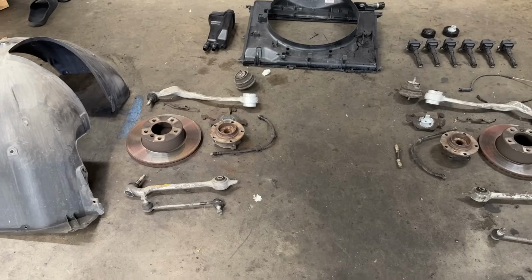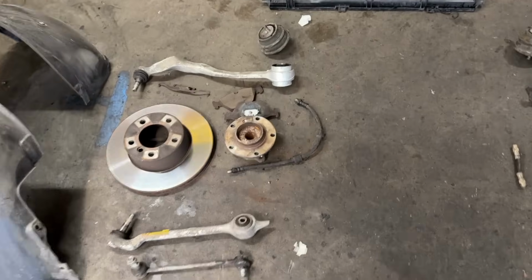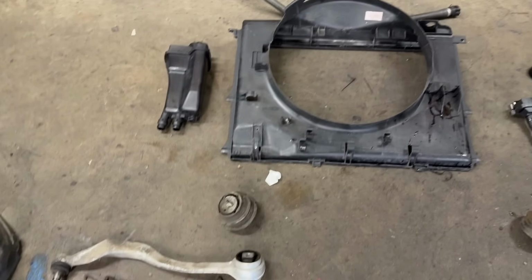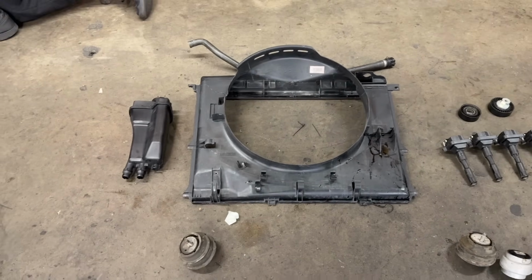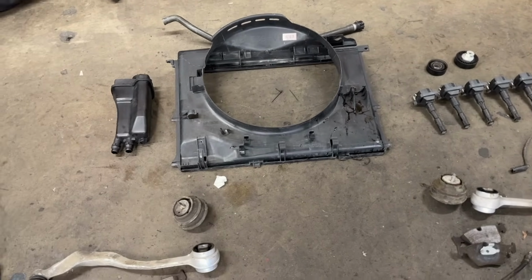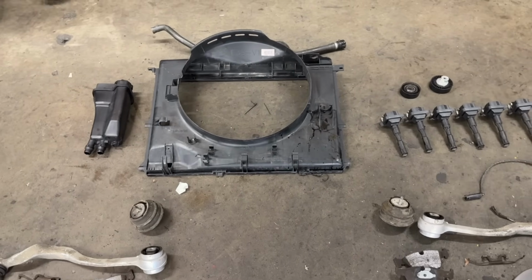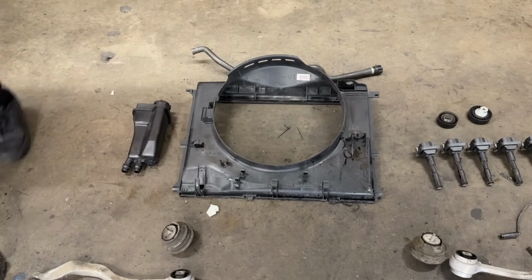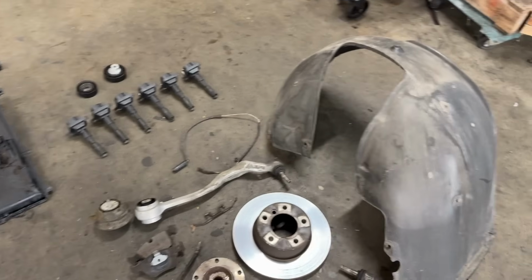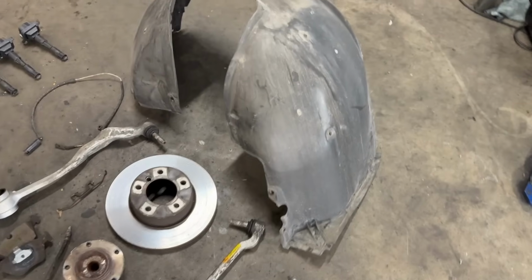Transmission mounts, and now we're on to the front axle, where we've got straight wishbones, curved thrust arms, fresh wheel bearings, pads, rotors, brake hoses, spring clips, motor mounts, fan shroud, a lot of coolant pipes, many of which have already been discarded, but complete cooling system overhaul on this car, inclusive of radiator, water pump, thermostat, expansion tank, every rubber hose, the shroud, belts, pulleys, all the goodies. It's the original fender liners.